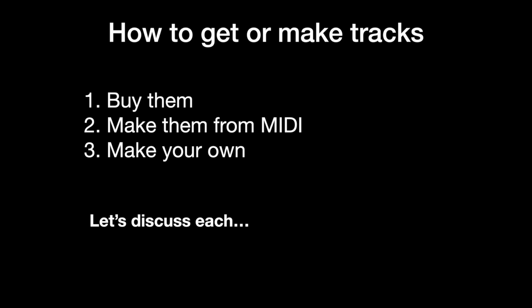Okay, so how do you get these backing tracks? Well, 3 ways. You can buy them. You can make them from MIDI files that you download, or you can make your own. Let's talk about each of those options.